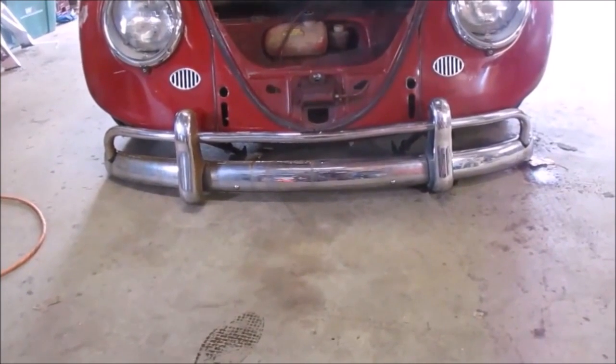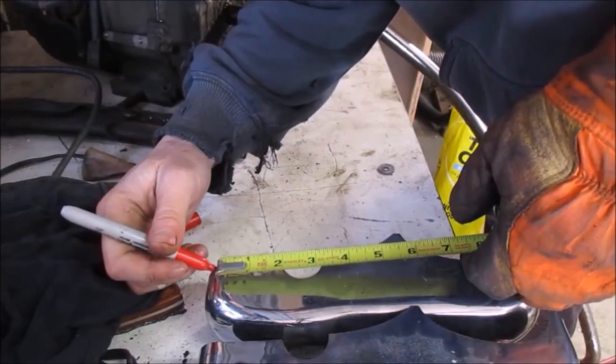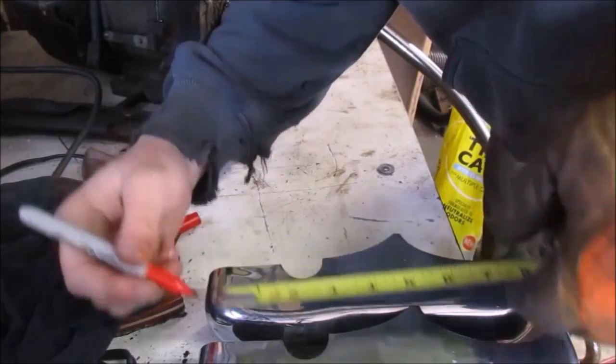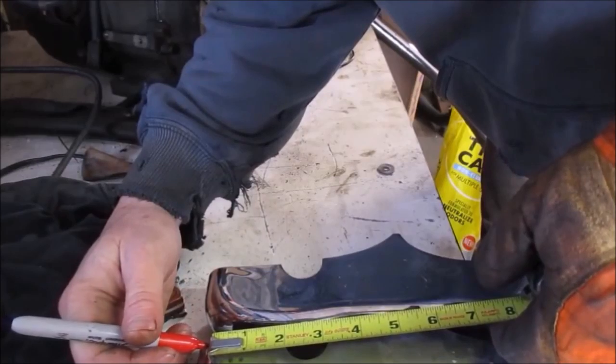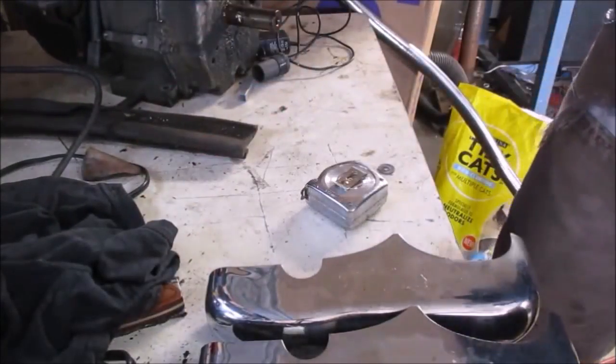The front bumper, we wanted to do something completely different. So, you know exactly what I did here. See, we're measuring for the metal behind what I did. And if you don't know what I did here, you will see soon enough what happened.